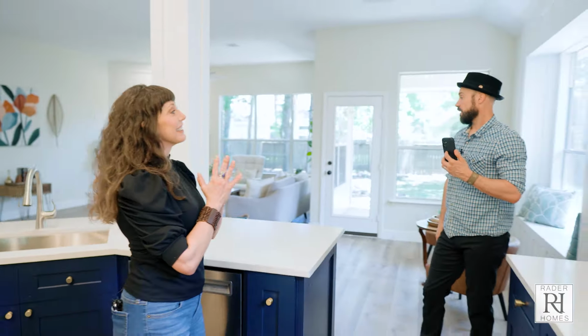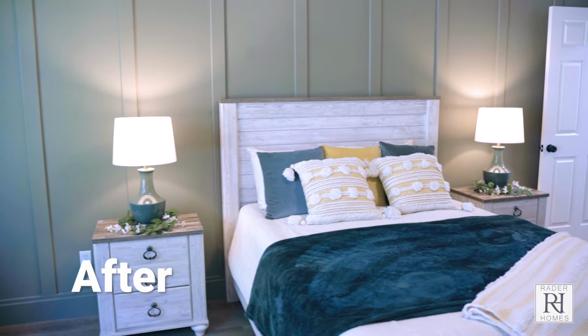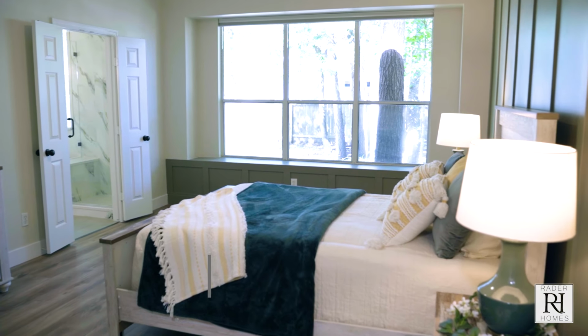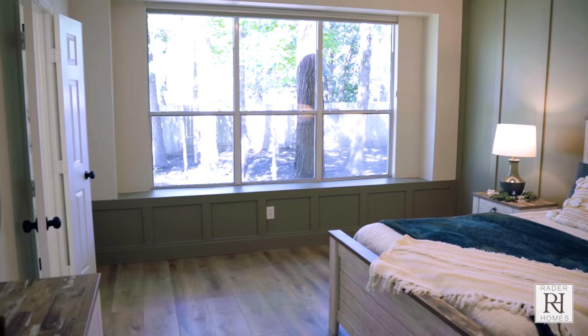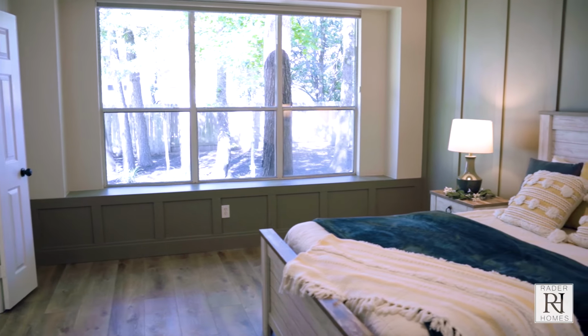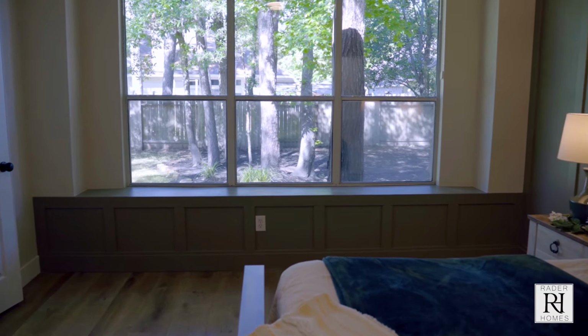What's left? The primary suite, right? Yeah, let's do it. Look at that. Remember how dark the walls were in here? Oh, they were almost black. Yeah, very dark. Plus, there was no light that worked, which didn't help. But that looks amazing. And then we have this large window seat with the triple set of windows, so you get this view of your beautiful backyard.